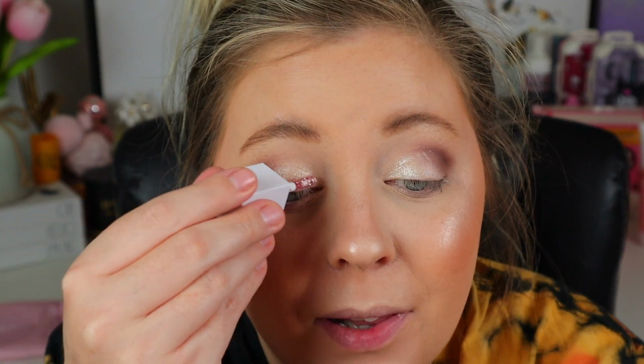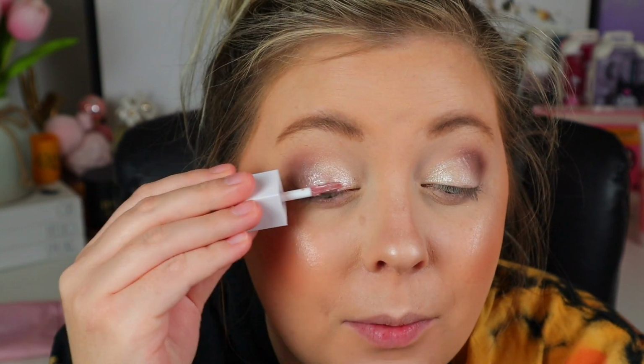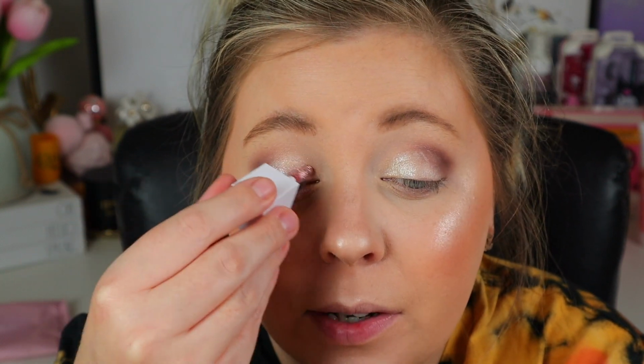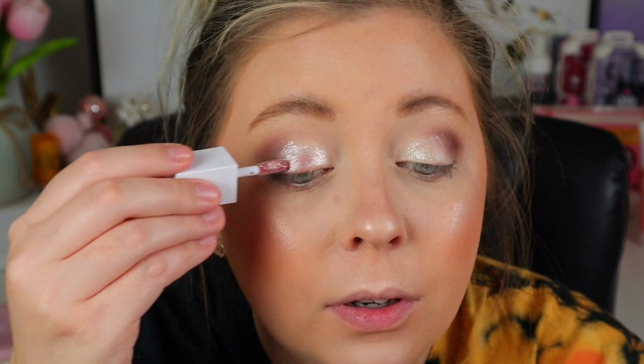So I'm just going to apply this over what I already did just because I want to see what this color is going to look like. Oh wow, this really transforms the look. I'm just going to add some more because I wiped most of it off. I probably wouldn't go all the way on the lid next time, but this is really pretty.